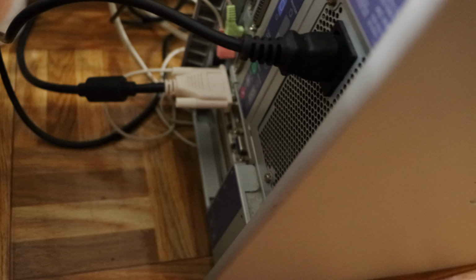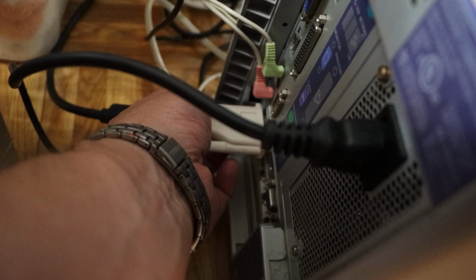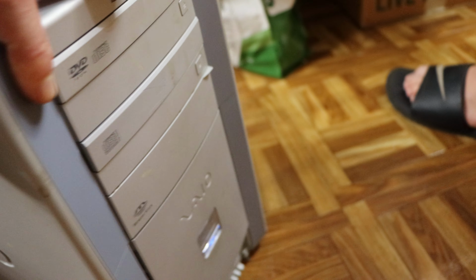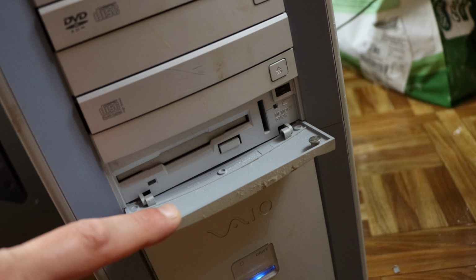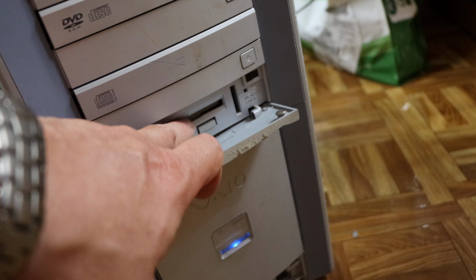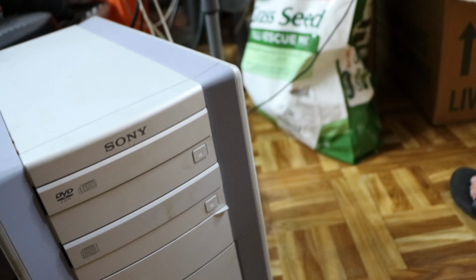So I got really educated on how the computer works. And this one I actually upgraded. I got a bunch of USB ports, and an upgraded graphic card. And it's very silent. Here's your little door, and you can have memory cards, and actually a floppy. It does have a floppy on it.